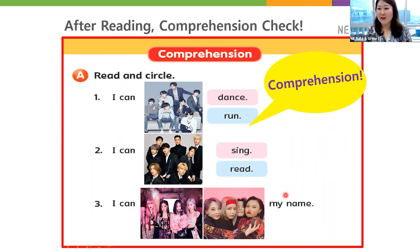So I know that you guys are crazy about Super Junior and BTS. I've been to Central and South America, so I know that there are huge fandoms over there. Good. Now, I'm going to get rid of this BTS picture. Are you guys ready? Good? Okay, let's look at this picture.